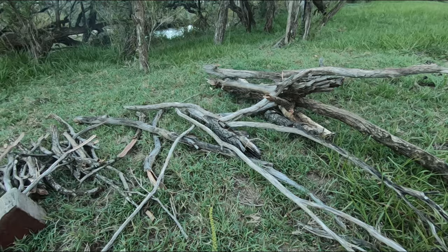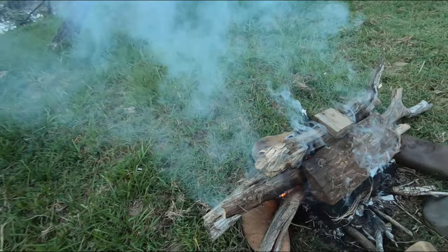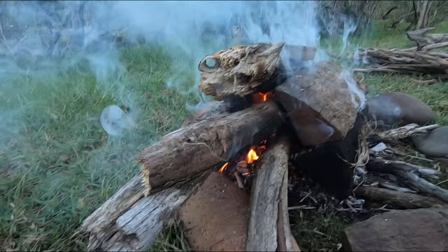Got the firewood, got everything going, so it's just time to chill. I've got a pretty good collection of wood, bits and pieces, found a couple of real bits of wood. And yeah, got some chunky bits on there now that should burn for a while.